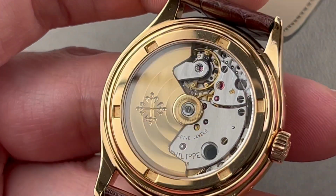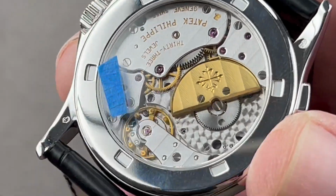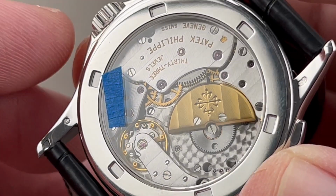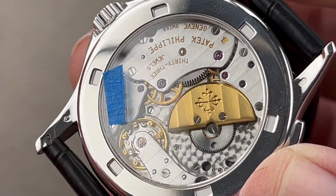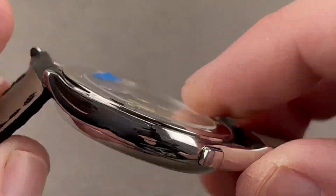You can see here with the center rotor, the bridge blocks a lot of the view, the rotor blocks even more, but with the micro rotor, all is laid bare. So automatic winding, 48-hour power reserve, 5-position adjustment, Gyromax style, free sprung balance, 6 beats per second, handsomely hand finished, and it features that old Geneva hallmark.